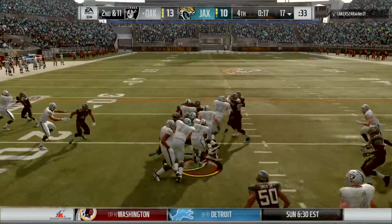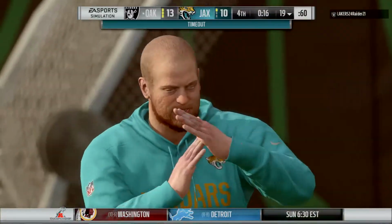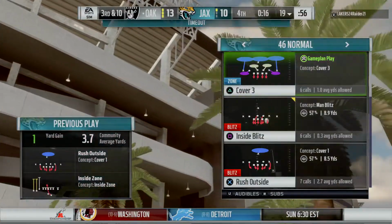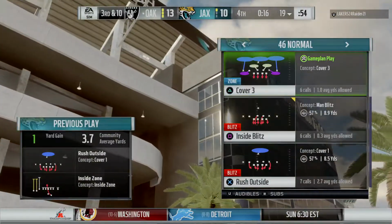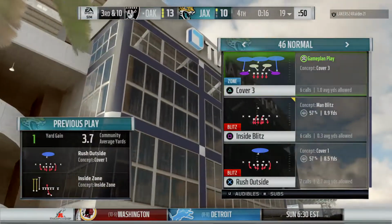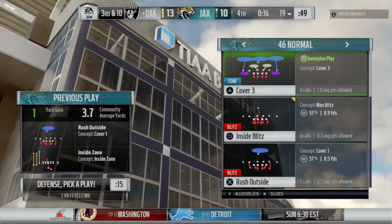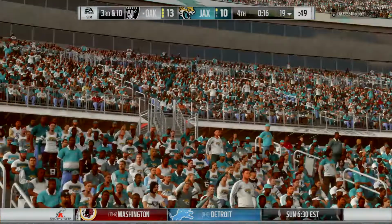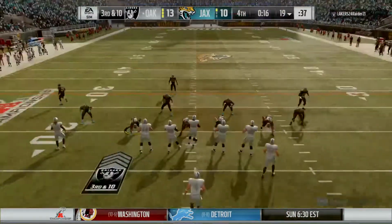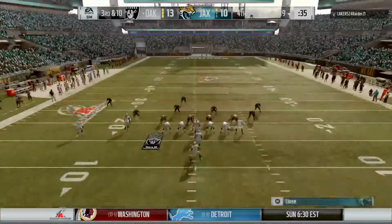They'll run it now out of the gun. Only a yard on the pickup there, and it'll bring up a 3rd down. And now the Jags going to signal for another timeout as they get it with 16 seconds remaining on the clock. Big play coming up. Here's 3rd and 10. I would expect to see some pressure here. You got 56 there.